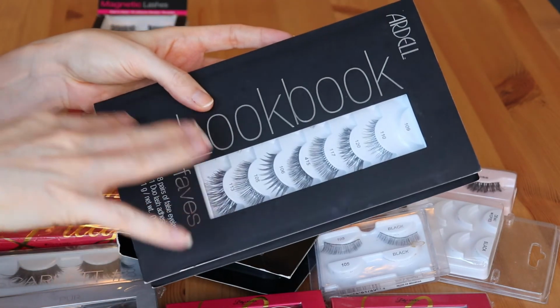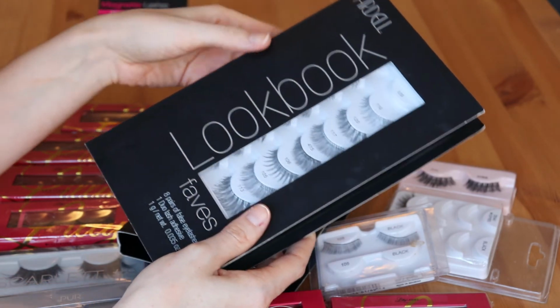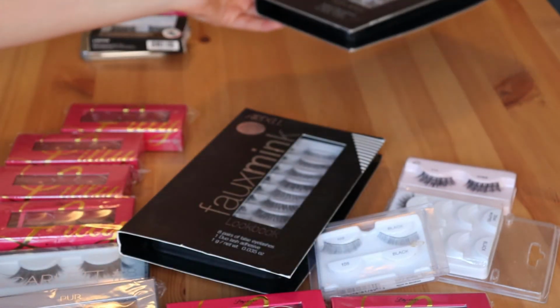This, it's not the foam style. This is just more like not big event kind of lashes. These are fun to wear. So I want to wear these. So these will stay here with me.